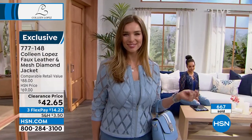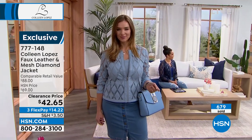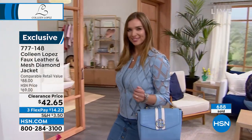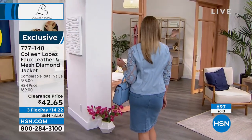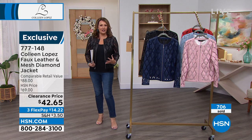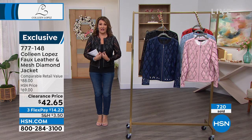I mean, I've worn it everywhere. I do not travel without these. When I travel, I always take at least one with me because I know I'm going to wear it. It doesn't matter where I'm going in the country, where I'm going around the world. This is one of those jackets that just always looks great. It gives you some polish. It's beautiful. And again, if you don't have it in black yet, this is your chance to grab the black one.